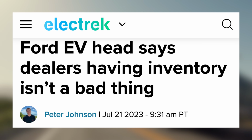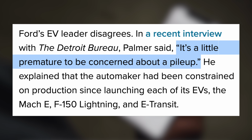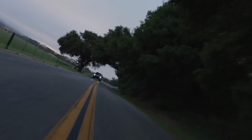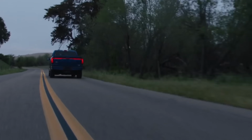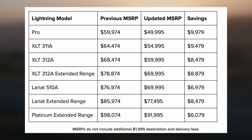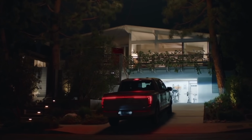Their vice president of electric vehicle programs has said, though, that it's a little premature to be concerned about a pileup. That's because Ford is still operating on a dealership model, so a little extra inventory is to be expected, especially when compared to Tesla. What this all means for customers, though, is that this truck is between $6,000 and $10,000 more affordable and closer to what they promised when it was announced. Definitely good news for anyone in the market for it, and a sign, potentially, that Ford is past the most complicated part of scaling.